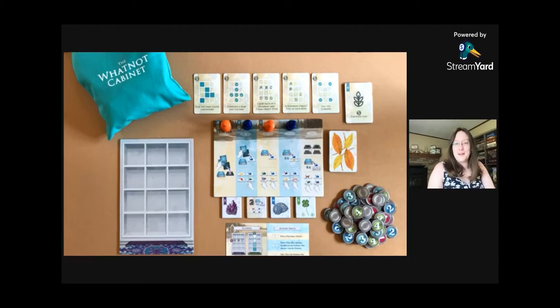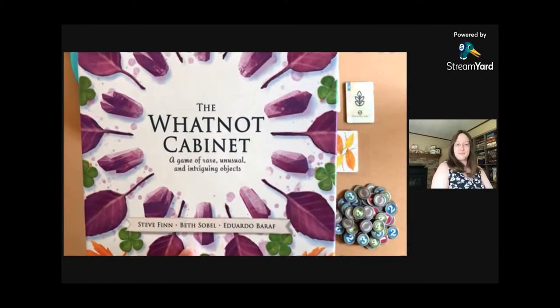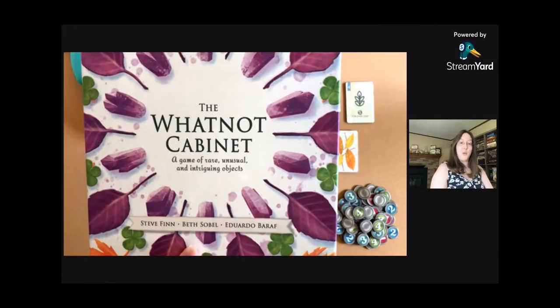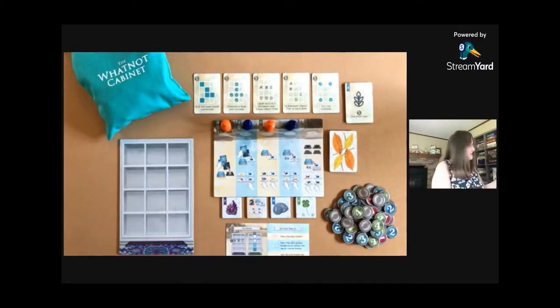So we are a couple of minutes in here. We are taking a look at the Whatnot Cabinet today. I have it all set up for solo. Here's that lovely box again. This is by Steve Finn and Eduardo Baraf with artwork by Beth Sobel. Beautiful artwork. We're going to see that on all the different tiles that we're going to be putting in this lovely cabinet over here.